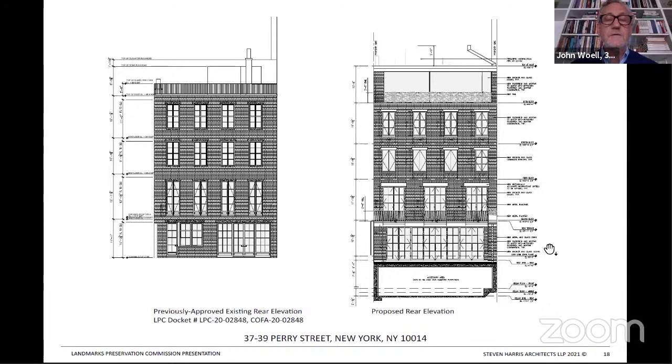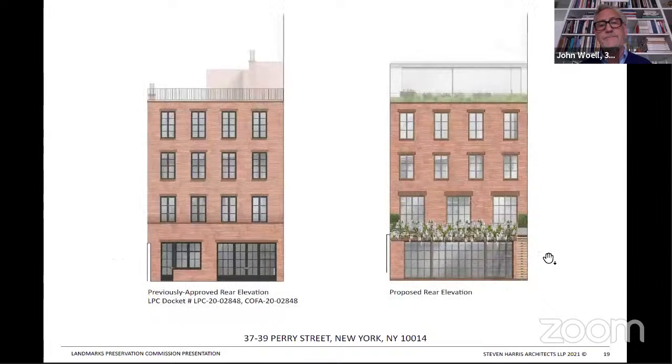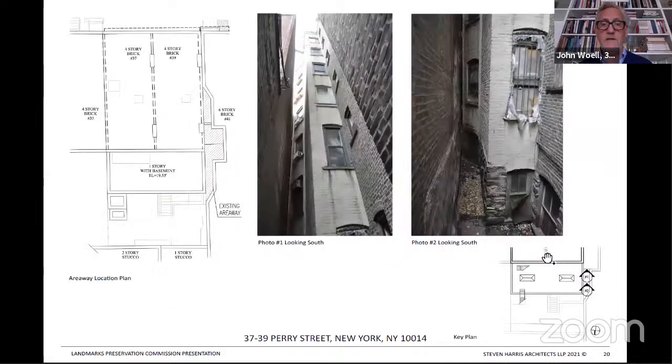The previously approved and our proposed. So the amendment here is to change the parlor to 3 openings instead of 4, and change the fenestration on the ground floor, as well as excavate into the rear yard. The previous approval has excavation under the main building itself and the rear extension. We are proposing to extend that further out, not to the lot line, but further out into the rear yard. Next. Previously approved and our proposed. Next.